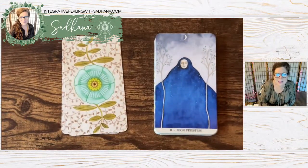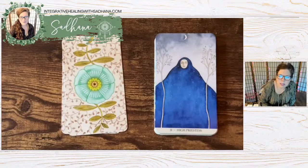High Priestess. Is she a mountain? Is she the abyss? Is she the cosmos? Is she everything? I think that's up for you to decide. It's a really beautiful card, and I think one that could be very potent to sit with and to journey with and to wander into her skin.